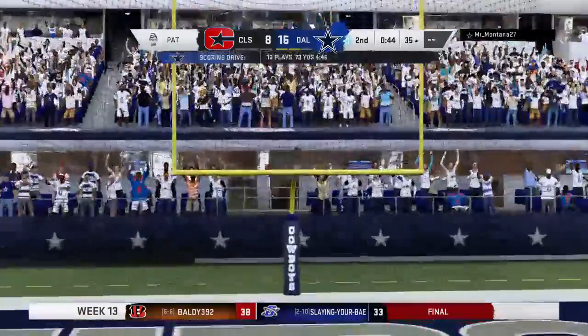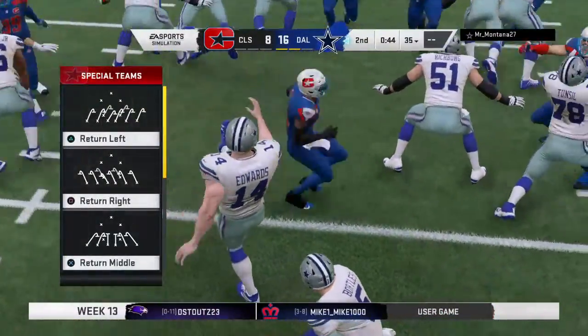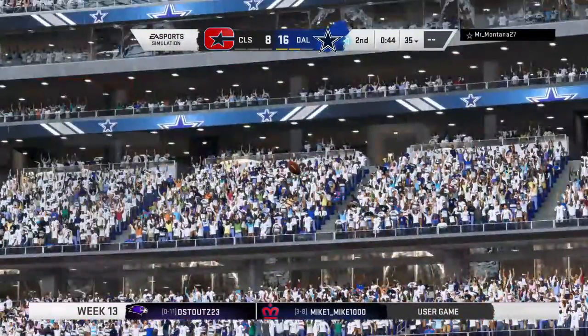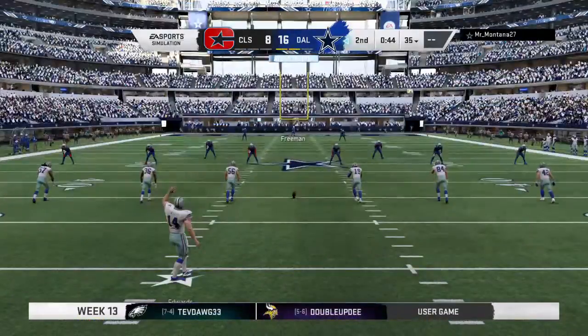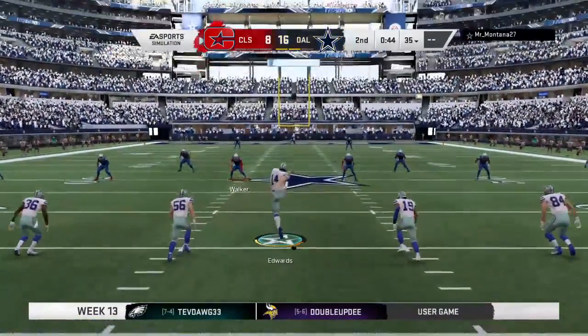Extra point right down the middle. And the lead is up to 8. Out is the kickoff unit as they run up and send this one away.